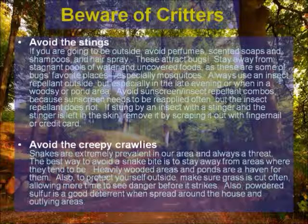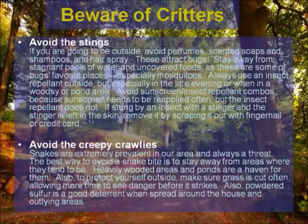Make sure that your grass is cut often. That allows you to see better and allows a little more time to react before getting right on a snake. Also, powdered sulfur is a good deterrent. You can spread it around the house in outlying areas. There are many combinations of the sulfur compounds that you can get, a lot of which you can get from your local co-op.